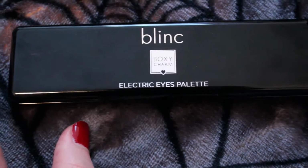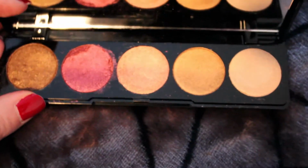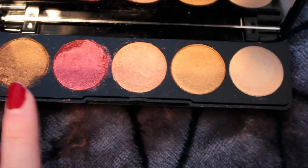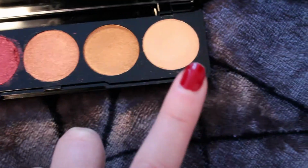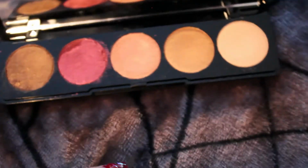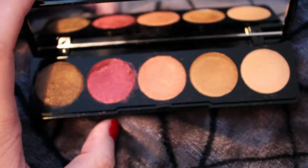This I received in a BoxyCharm, and it's by Blink. It's called the Electric Eyes palette. These shades are flipping beautiful. Oh my gosh, they're so flipping pretty. I have a deeper brown cranberry, a pinky champagne, and a light bronzy copper, and the creamy vanilla shade. These swatch so pretty, and also these shadows are very, very soft. So mine came a little broken, which is so sad, and these just pop out so easily. But they're so pretty. They're such pretty, straight up pigments. I love it so much.